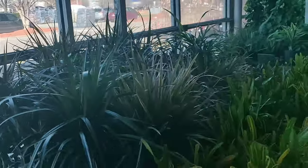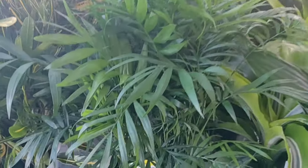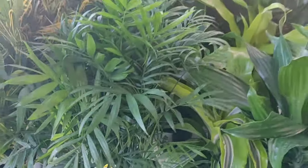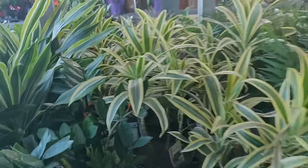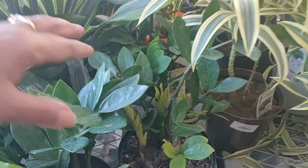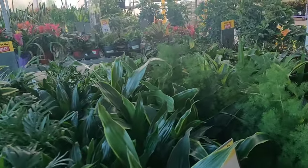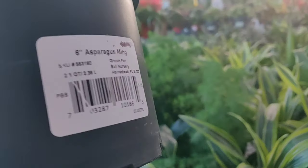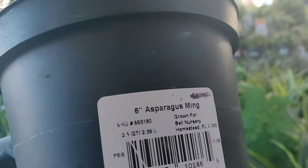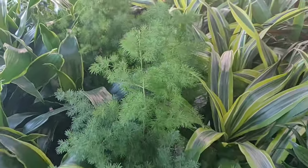More dracaenas, some crotons, parlor palm, I need to replace mine, $9.98, some little dracaenas for $9.98, they've got some regular ZZs in here for $9.98. Oh, let's see how much this one is. What does that say? It's marked out, so originally $6.98 for an asparagus fern.